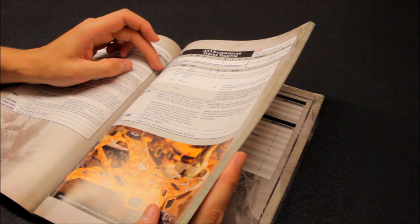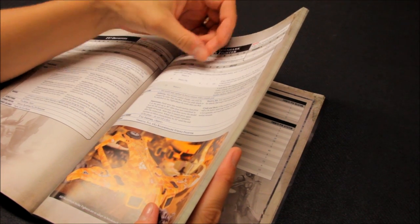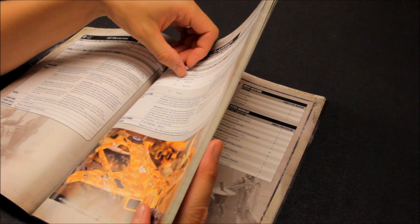Let's have a look at the options here. Missile Pod, we know what that one can do. The Quad Iron Turret. Attacking with this weapon, choose one of the profiles below. Add 1 to hit rolls for this weapon against targets that can fly.